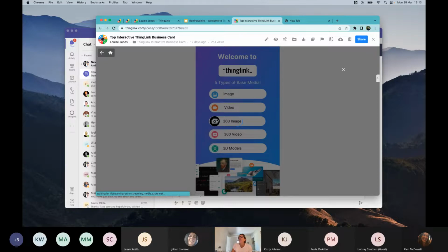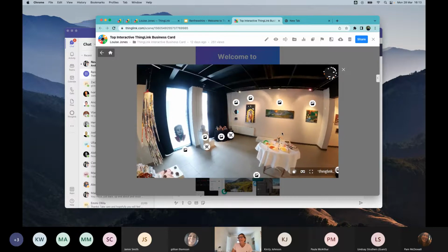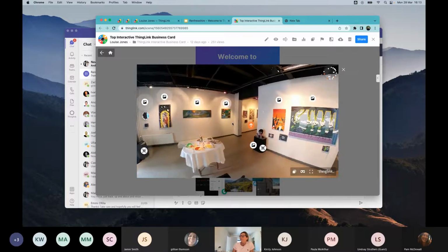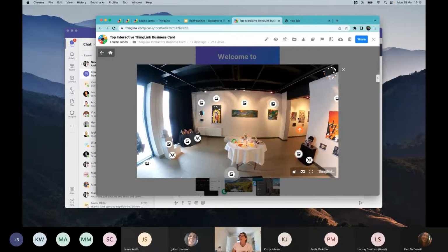You can also upload a 360-degree image to ThingLink and add tags in. And this is a university in Helsinki where the students have created this wonderful art gallery, and then they've just taken a 360 image of the art gallery, and I'll show you how to do that in a second, and they've then added tags to it as well, so you can go in and explore all of the exhibits in the gallery.